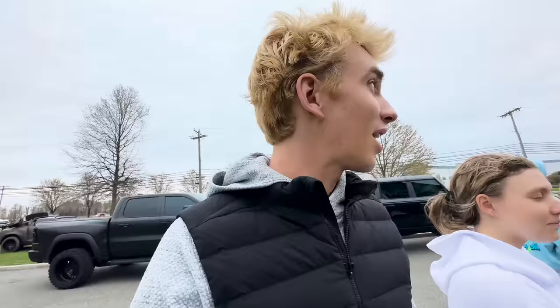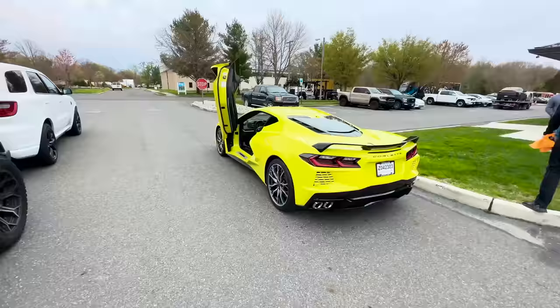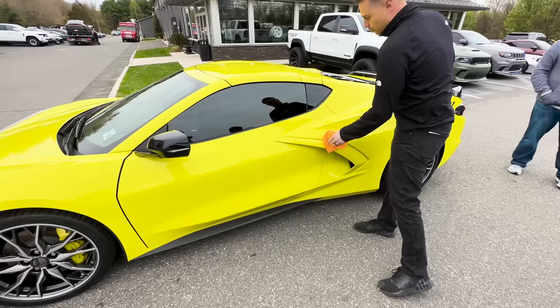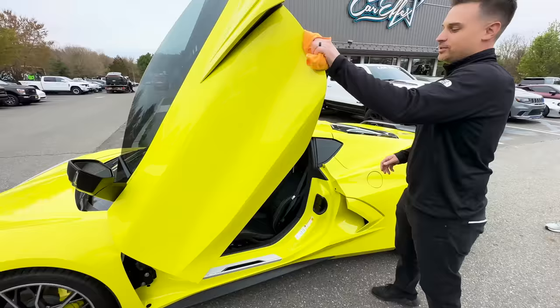So we gotta go in. Oh, it's got the vertical doors. No way. Oh man, look how good this looks. This color is great. Vertical doors are just awesome. We gotta check out how these things work. Normal drive and you just hop in and out like this. And then if you're going to do a show or something, you can put it up. That's cool. That's pretty smooth too. Yeah, that Corvette was cool.